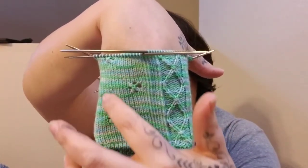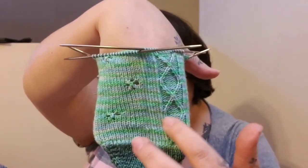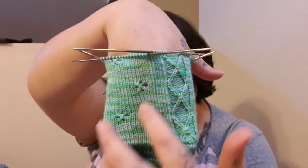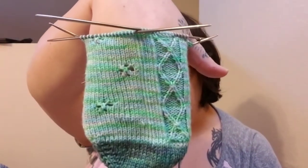I was originally just going to stack them up on the side edge, but because the cables have movement to them, I wanted the clovers to have a little bit of movement too. So that's what I'm doing. And I've gotten pretty far. It's actually going really fast. So I think I've got one more repeat, and then I can start doing the gusset.